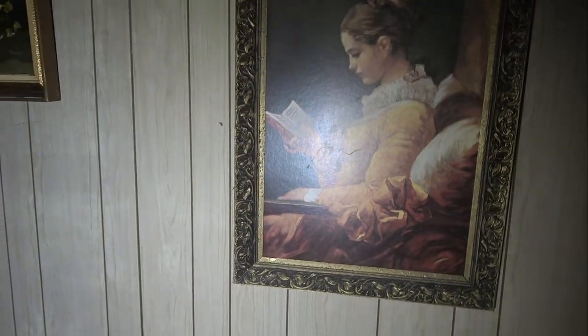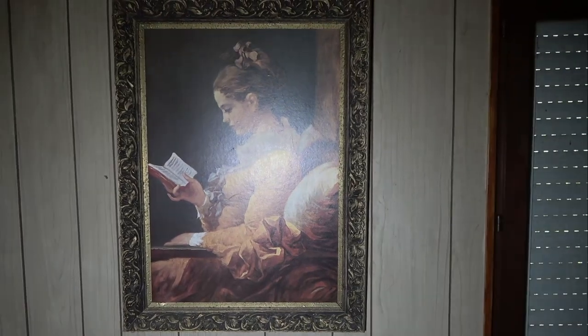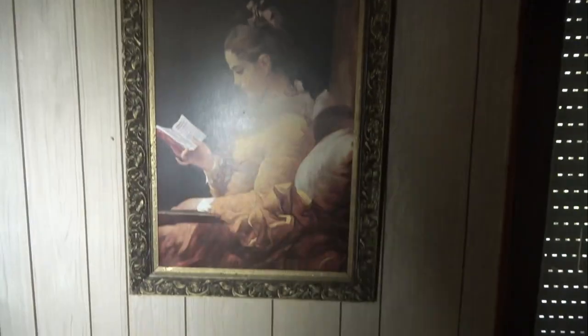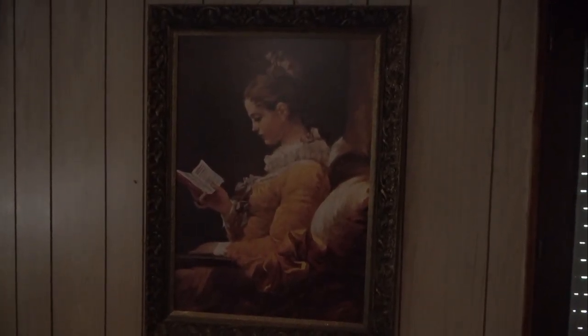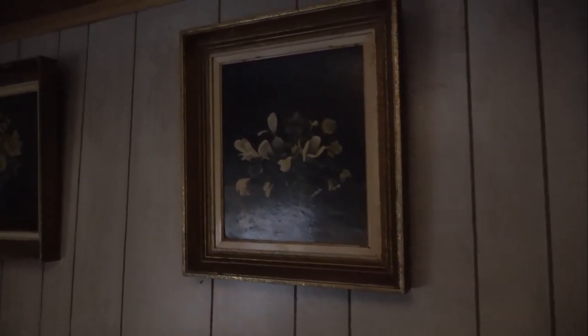I'm sorry it's a little bit over bright. Let me change this so you guys can have a better look. It doesn't really change much. Okay, wait. There you go, guys. Now you guys can better see this painting. Look how beautiful. Wow. She made all these paintings.